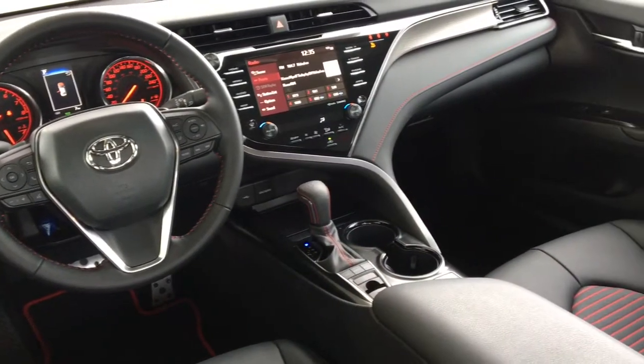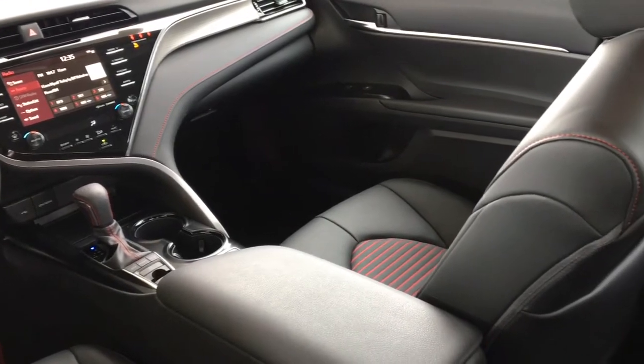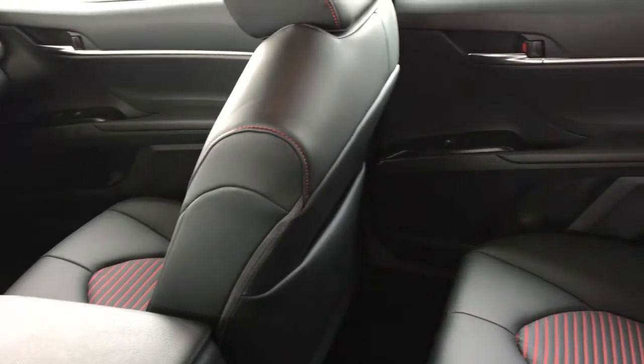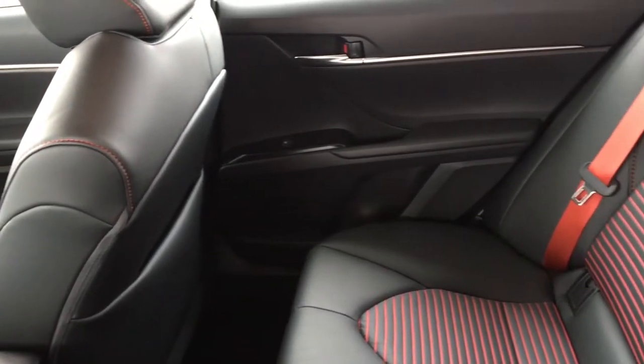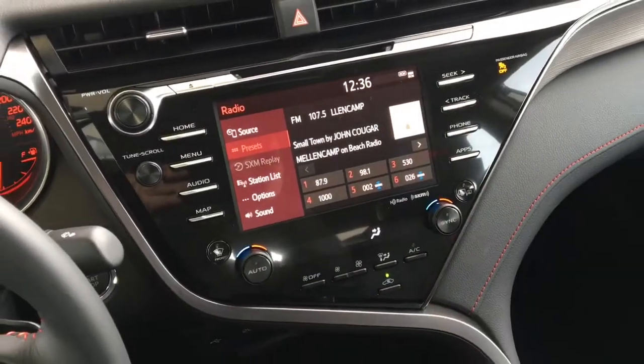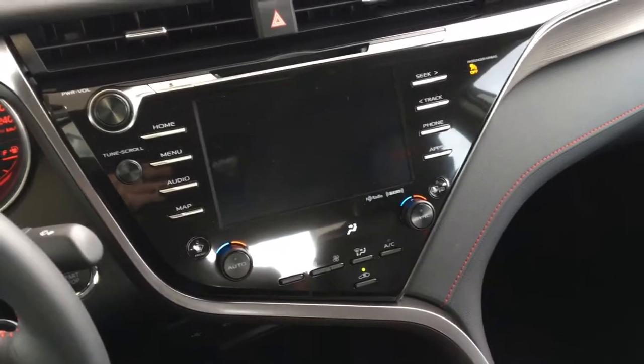Inside, you'll find striking red and black leather upholstery with TRD branded trim, along with climate-controlled air conditioning, push-button start, heated seats, sport pedals, power windows and locks, dynamic radar cruise control, a leather-wrapped wheel with tilt steering, and an Apple and Android compatible AM, FM, SAT radio display audio system with Bluetooth and a backup camera.